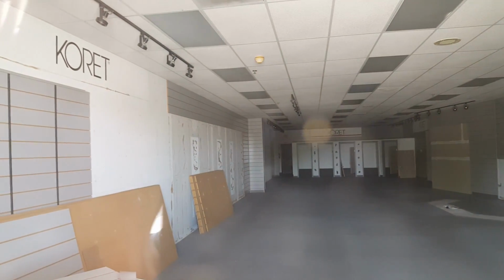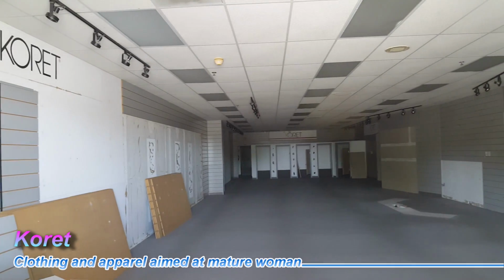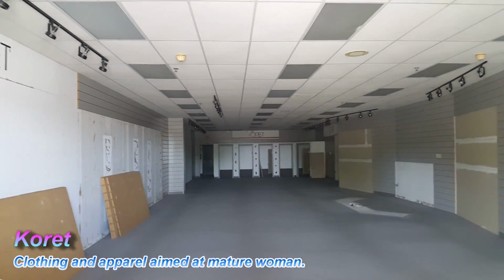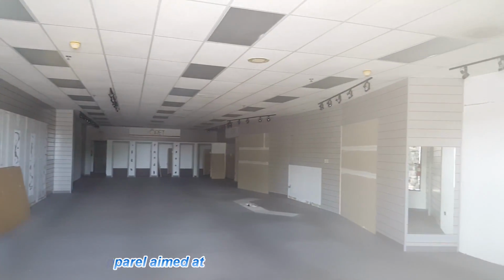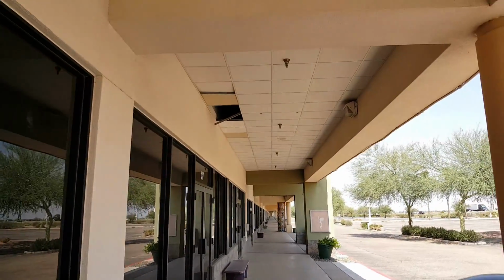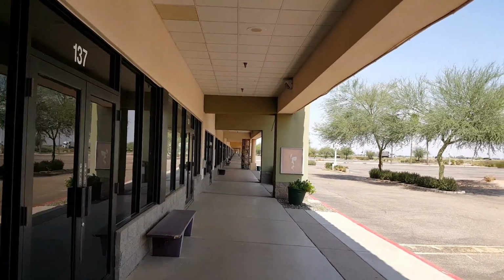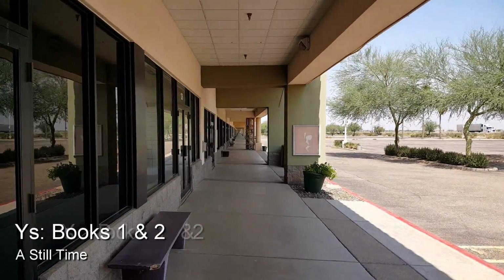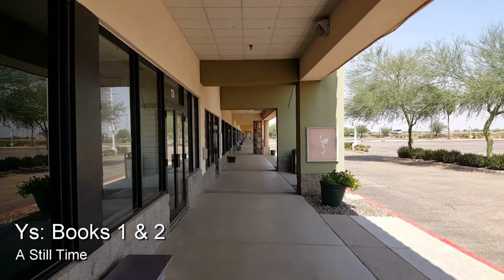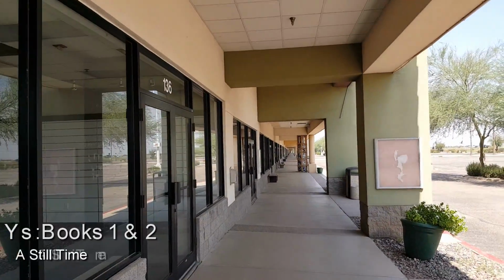What does that say? Corette. What's that? What's it say? Corette? Those glasses. I don't know. Interesting. Somebody broke into here. Thank you. I love that they're blacked out.